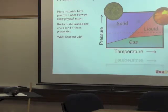So again, I'm going to find the laser on this. This was our green rock up here. This is what we're starting with. And for much of the places on the Earth I can point to, it's solid. It's rock. It's not melted at all.